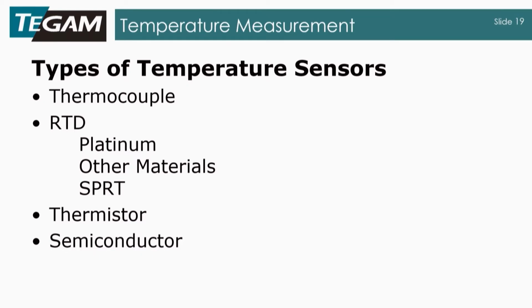Next, there's semiconductor types, and this shouldn't be confused with the miniaturization of these other ones because everything's constantly getting smaller. The semiconductor types are actually made of circuit board materials, transistor type materials, and they're made primarily for the electronics industry so that you can monitor boards and things like that. But once again, they're a different principle, which we'll get into, and many times they can be the same size as miniature versions of these other types, but they do work on a slightly different principle. And lastly, we'll cover infrared, which is using light to measure the temperature.